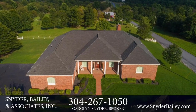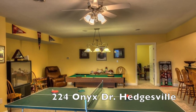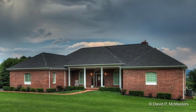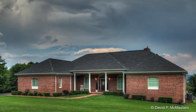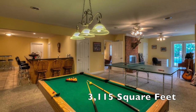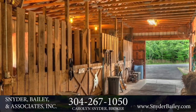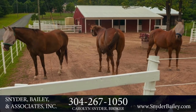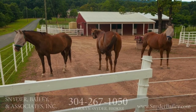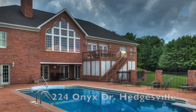Carolyn Snyder of Snyder Bailey & Associates presents 224 Onyx Drive in Hedgesville. This 4-bedroom, 4-bath rancher, built in 2007, is 3,115 square feet on 5 acres. This truly exceptional brick rancher is in a gated community and features a horse barn, paddocks, an 18 by 36 in-ground pool, 2 fireplaces, and an 8-person hot tub with great mountain views.